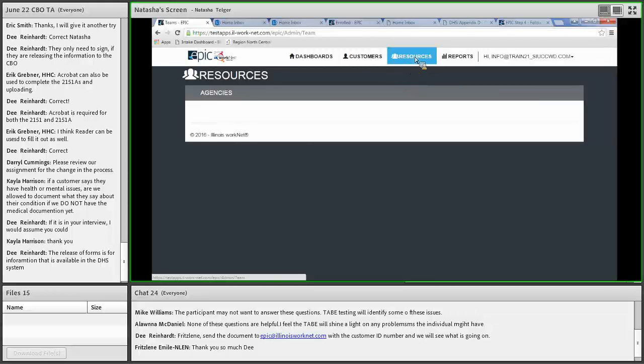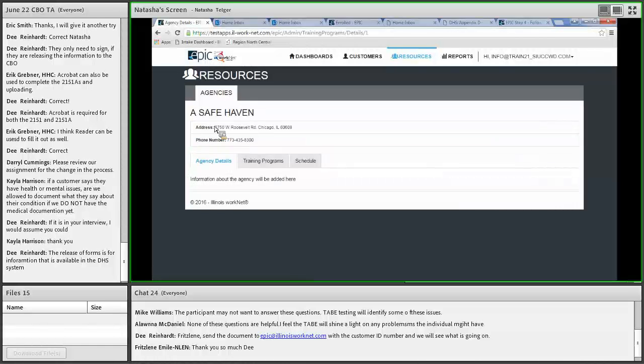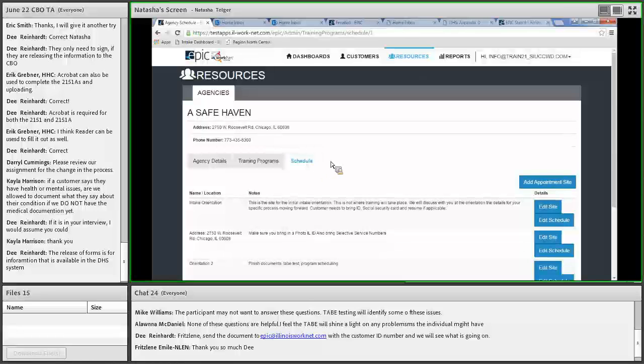The plan is to go into your resources in your agency section, under your agency. You'll have your training, agency details, training program schedule. So this is like your baseline assessment. This is your calendar. We'll add another piece here, and that will be worksite placements.